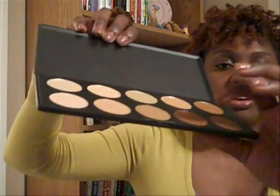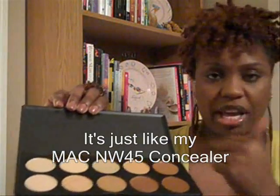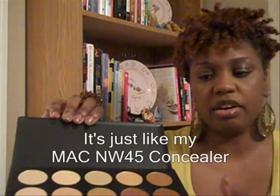This shade right here is almost the perfect camouflage shade. I use it under my eyes, on my little scarring here, and it's a perfect shade. It is really creamy, really light. I don't feel like I have on any makeup at all.